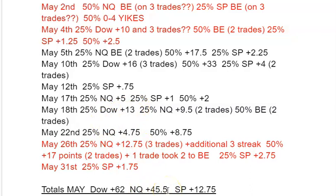NQ had 45.5 points for May. So 45.5, again, May 5th, 17.5 points here. 17th, 5 points. 18th had 2 trades, which were winners on the 25%, so that's 9.5, and then break even on the 50%. It took 2 trades to win that, so break even there. 22nd had 4.75 points and 8.75 points, 45.5 points.